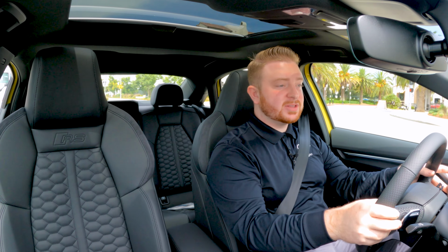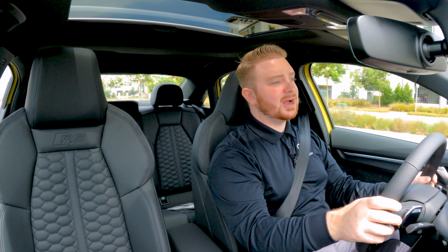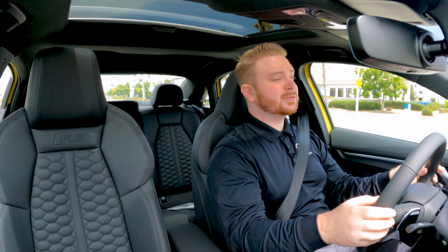It feels great. It does feel a lot more sturdy than the previous generation. That's what I like. I feel like I can chuck it into a corner because that all-wheel drive system is a lot better. When I turn the corner, it just feels absolutely incredible.